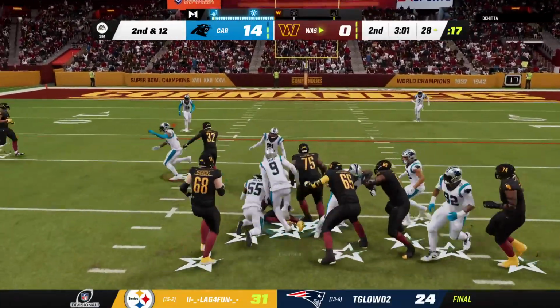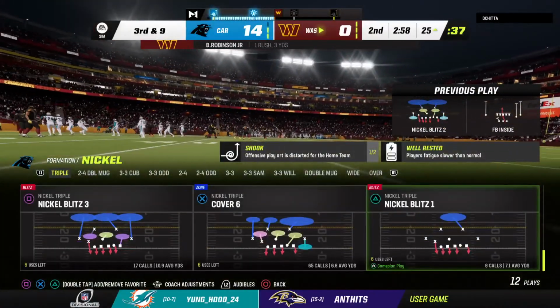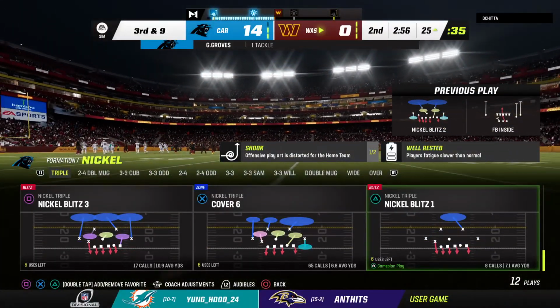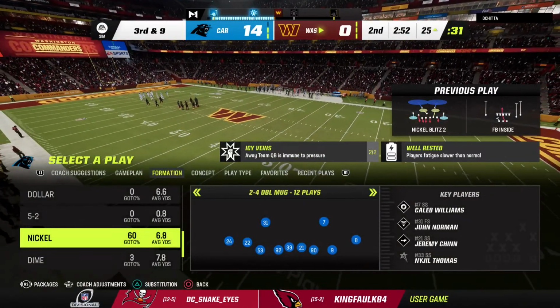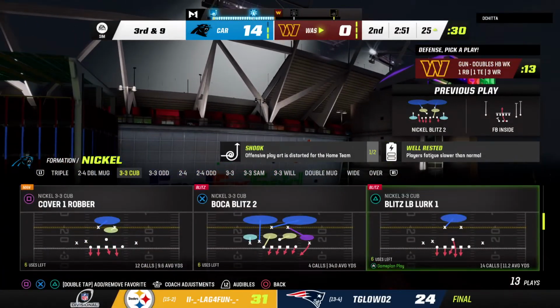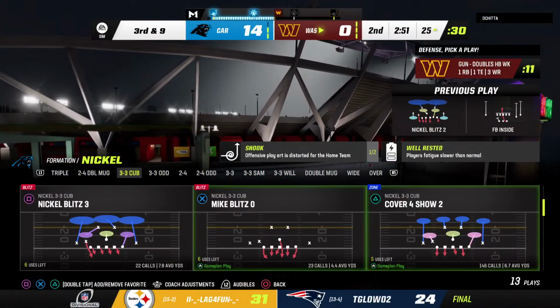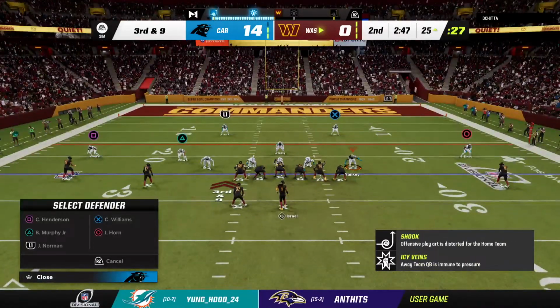Now a first carry here for Robinson. Down right around the 25. A short gain of just over 2 yards as the first half clock dips inside of 3 minutes. Well, that call makes sense because they've been throwing it well on this drive, and once again they show passing formation, showing the shotgun. Then they ran out of it. That's a nice play by them defensively, though, to hold it to a short gain.